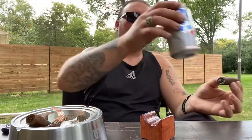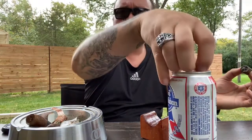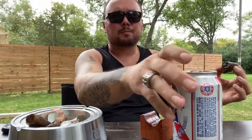A little bit of that leatheriness kind of just touching the lips. Oh, shit. A little bit of oily sheen starting to come on, though. I like a nice oily cigar. I tell you what, though, with this, oh man, PBRs go down good. You ain't never had a PBR? Go out and get yourself one.